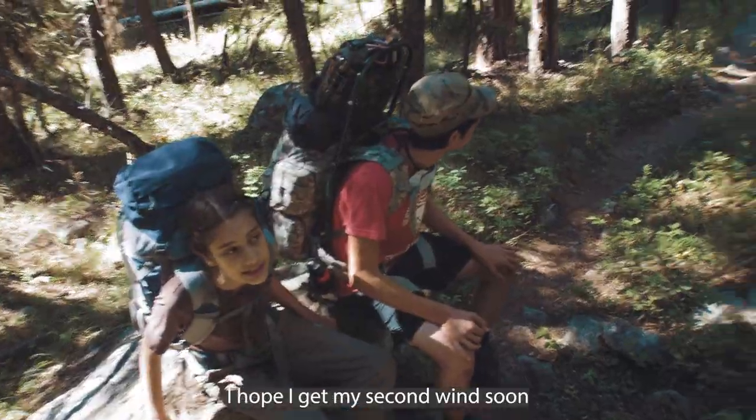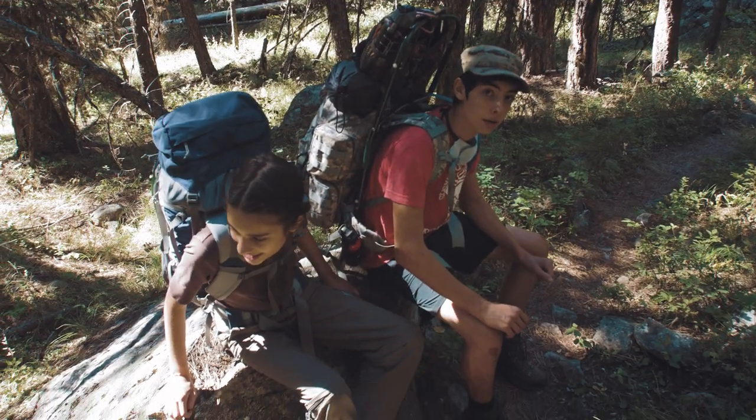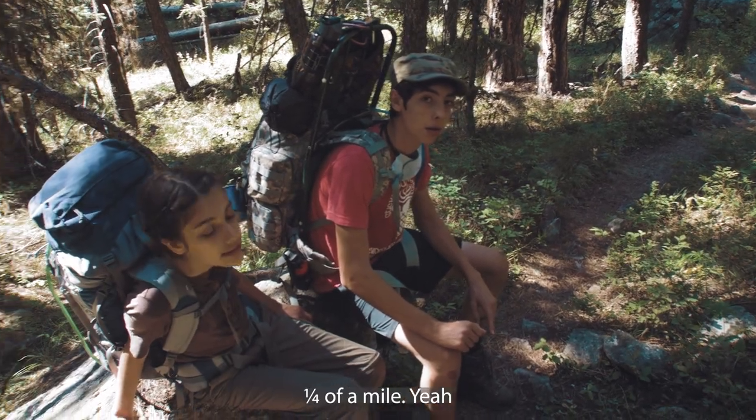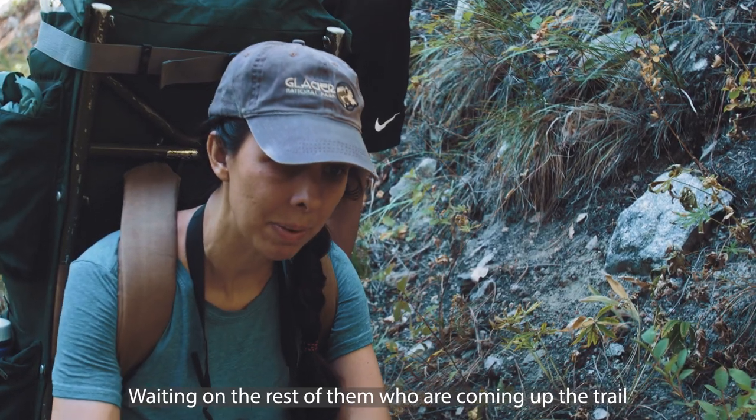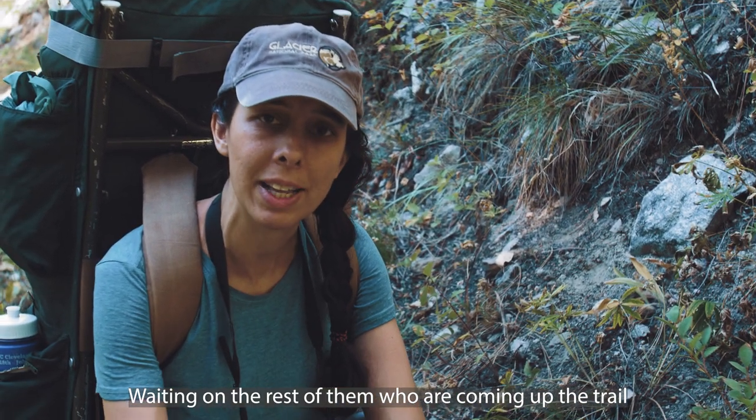I hope I get my second wind soon. It's very rocky. It's very nice though. Quarter of a mile. Yeah, me too. That means we've gone a quarter of a mile. We are waiting on the rest of them who are coming up the trail quickly now.